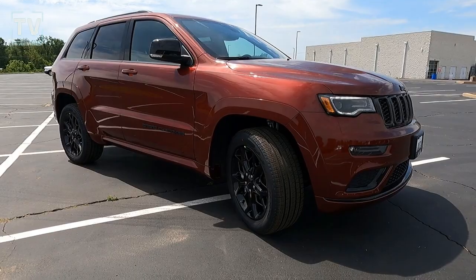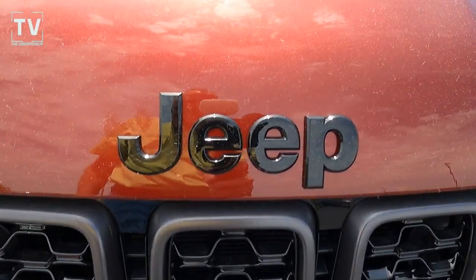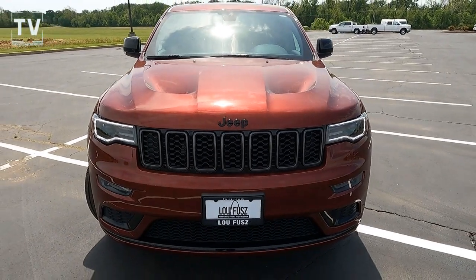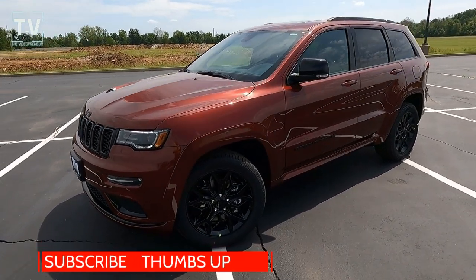So the Limited X is featured in velvet red pearl exterior, the black interior. It's offered by Lou Fusz Jeep in St. Louis, Missouri, with a sticker price of $52,620. As we take a look at the grill on the Jeep, as well as the blacked out badging. So throughout this vehicle, you'll see blacked out badging.